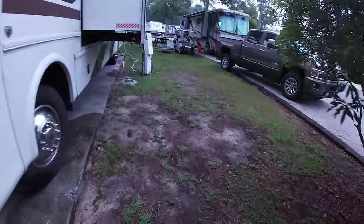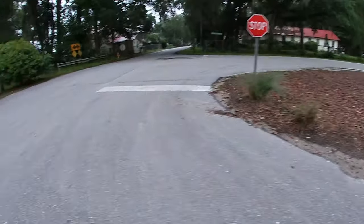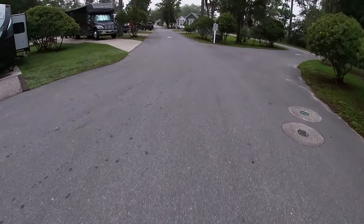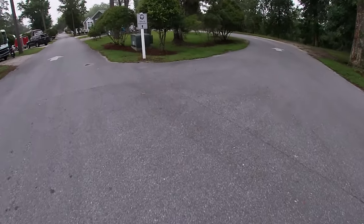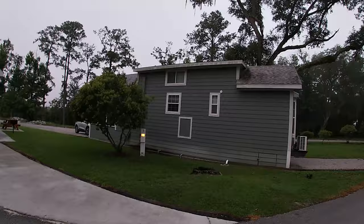Got full hookups here, of course, and even cable. It's just located just across from residential neighborhoods. And when you come in, it's just straight ahead drive to the registration office. You can see they have Wi-Fi antennas and everything up, so that's real good. Really well maintained location. Basically they have a mix of RV locations that you can back into, but they also have a lot of these tiny cabins over here that you can rent too. Well, those are pretty cool and nice design.